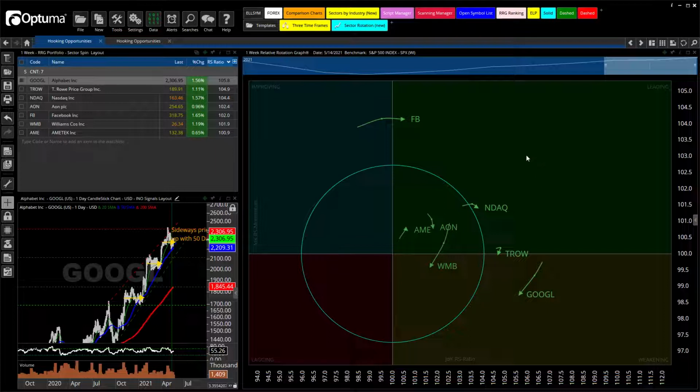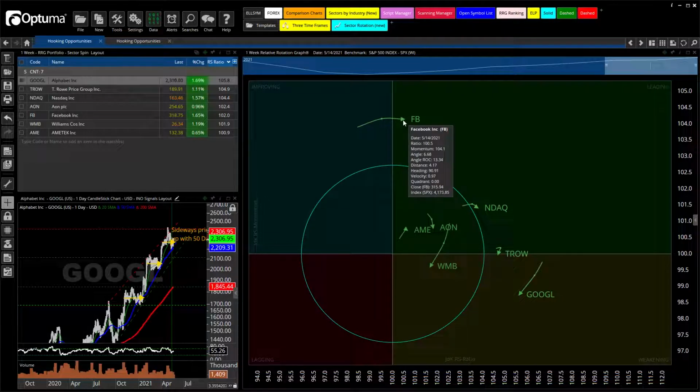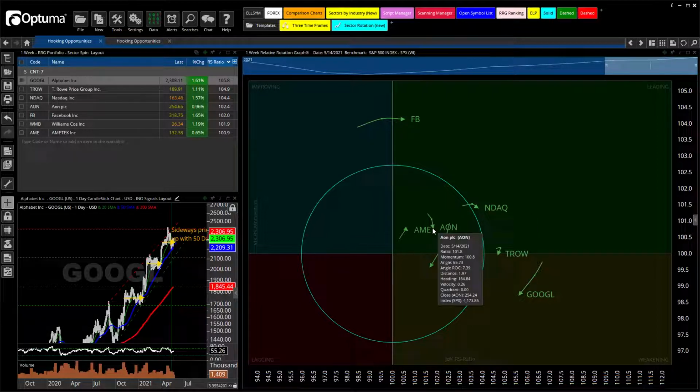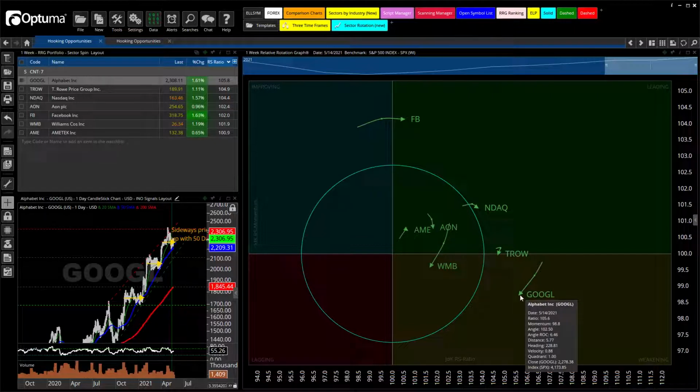Over here on the rotation, watch as I animate back and forth between last week and this week. Well, last week Facebook's heading was slightly greater than 90 degrees, so it was not technically moving northeast. Here is the NASDAQ. The NASDAQ was heading at 113. Here's AON, obviously moving south. Ametek was moving at 118. Williams Brothers moving south. T. Rowe Price moving south. And Google moving south.